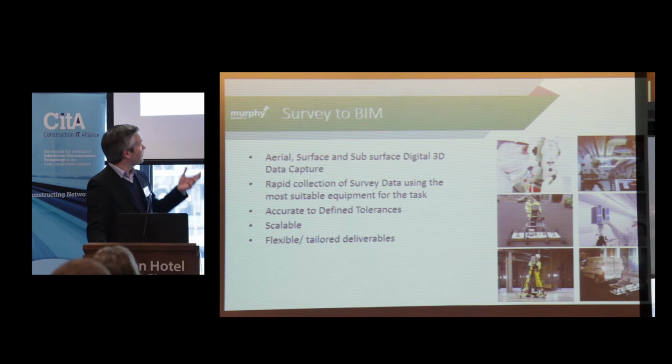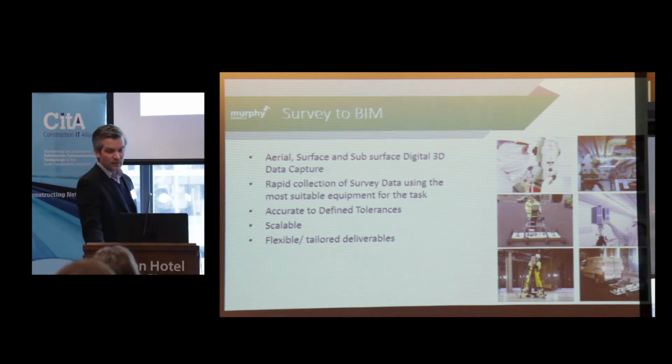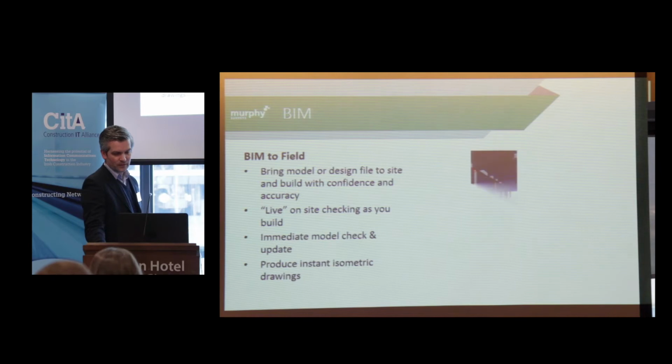So there are various ways you can feed into the model, as I've covered on that slide already. You can capture the data using various technologies, and that can all feed into the model or the final delivery to our clients.